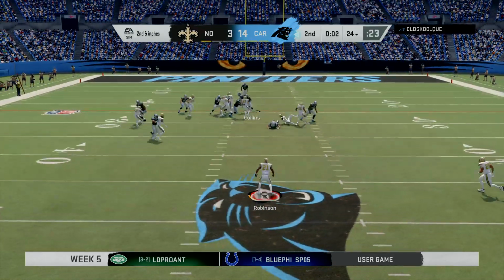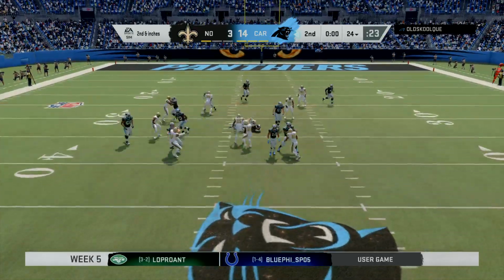They'll keep it on the ground again here. And he's going to get this one across the 30-yard line. So we have reached halftime here in an 11-point contest.